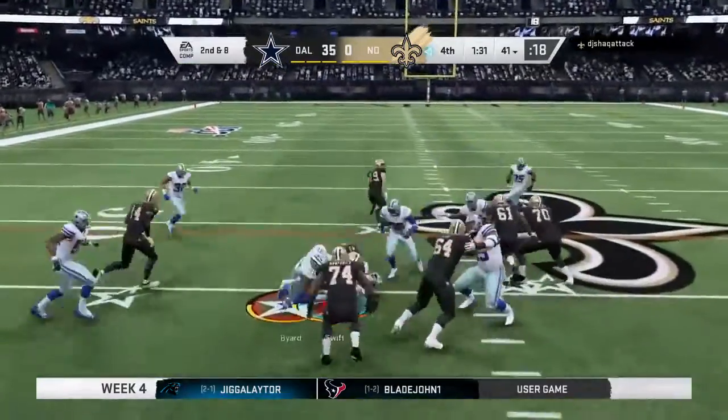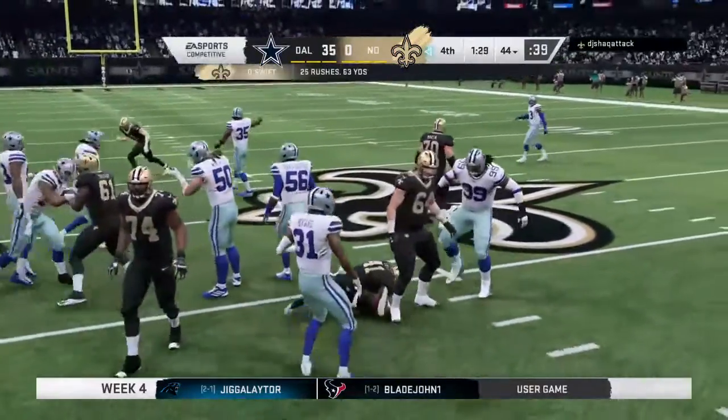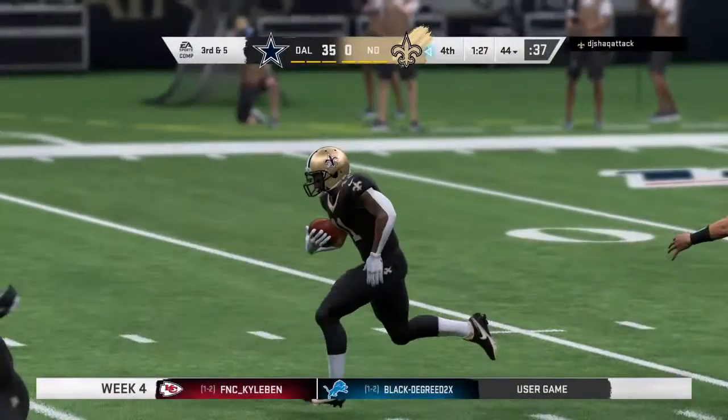On 2nd down, Swift. Give him 3 on the run there. Now they're looking at a 3rd and about 5.